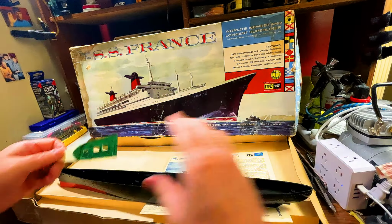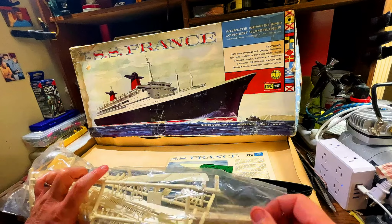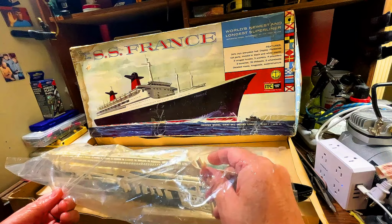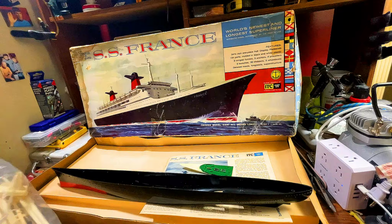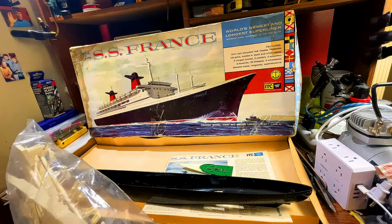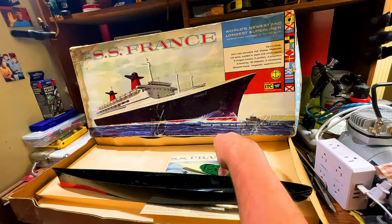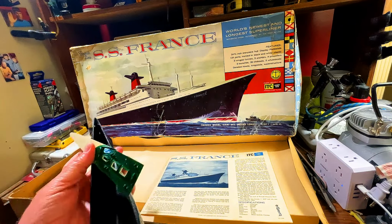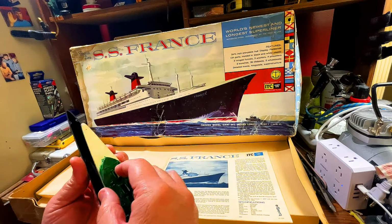And there's actually a missing part. Let me show you guys. Unless it was on the parts tree and I missed it. Yeah, I just missed it. There, it is there. Okay. All right, so that is there. So from what I can see, the parts are all there, but again, this is a gross paint job.